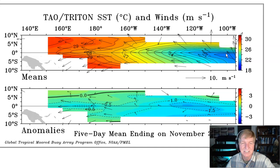Of course, we do not see any of that happening right now. Strong easterly winds over the Kelvin wave generation area do nothing for Kelvin wave production. But it is anomalies, the differences from normal for this time of year. Some times of the year, the trades are just naturally strong.